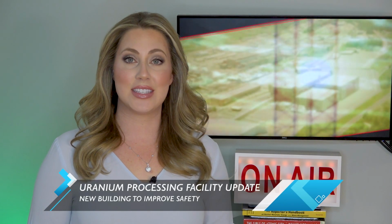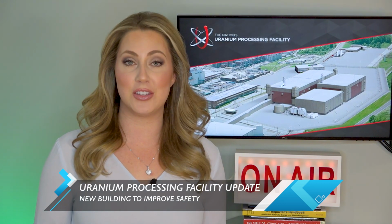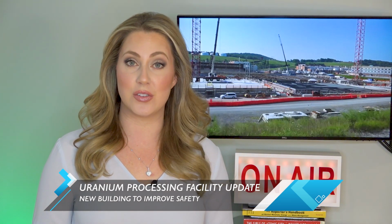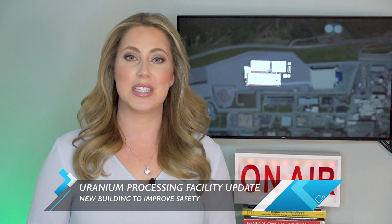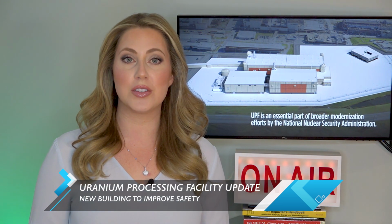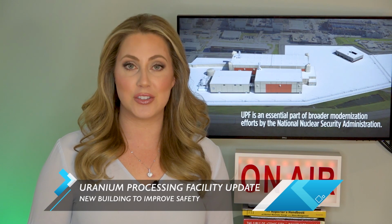Officials are still investigating that incident. They say they will revisit their protocol and make any changes needed. Meantime, a new uranium processing facility is under construction nearby. Once it's up and running, work will be phased out of Building 9212. The Y-12 website lists one of the main goals of that new facility as improving worker safety. It is also expected to bring down costs and energy consumption.